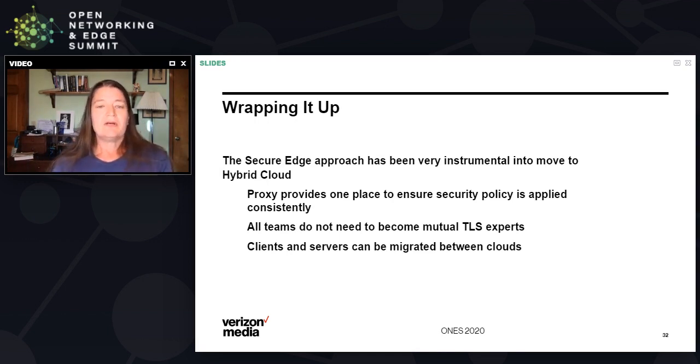So wrapping it up, the secure edge approach has been very instrumental for Verizon Media to be able to move our applications to the hybrid cloud. The proxy layer, that secure edge layer, provides one place to ensure that security policy is applied consistently. It also enables us to leverage our knowledge. All teams do not have to become mutual TLS experts. We provide support for teams as they're onboarding to the secure edge. And also, our clients and servers for different applications can move between clouds over time, and it doesn't dramatically affect the security policy, right?